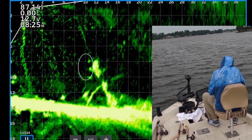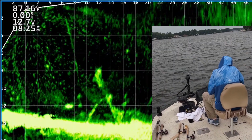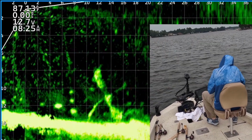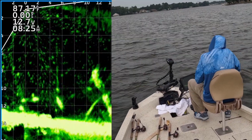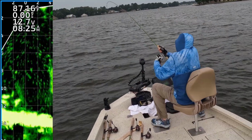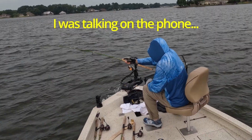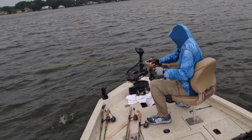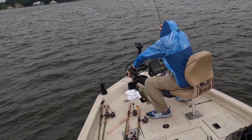Okay, so here you see a brush pile about 12 feet from the boat. There's the weight and jig dropping down to the crappie. And one of them is coming up looking at her right there, about a foot off the bottom. He's interested. Boom! He could not resist it. Had to eat it. That was some really sharp footage. That new LVS 34 transducer, the LiveScope Plus, is just awesome.